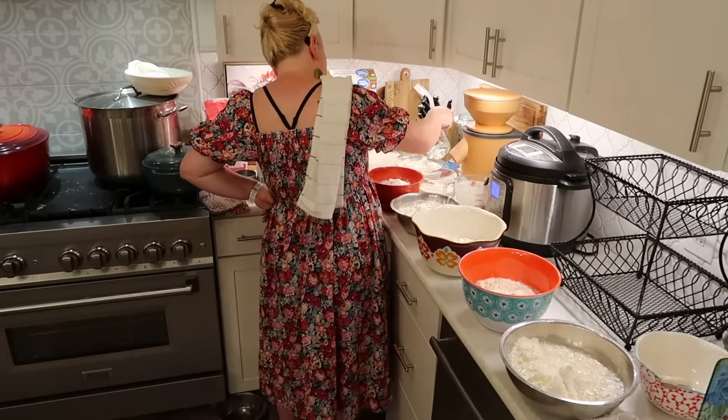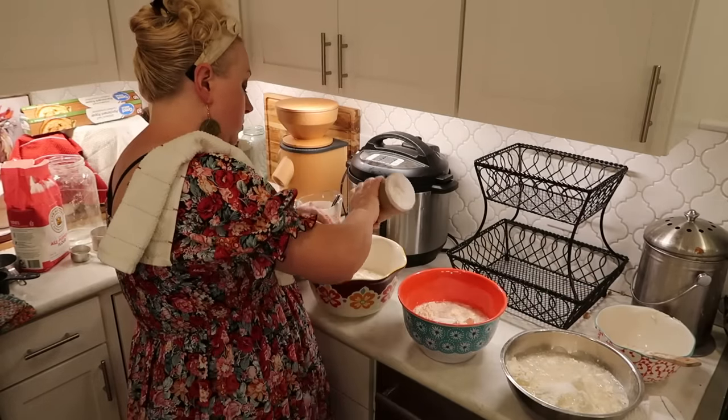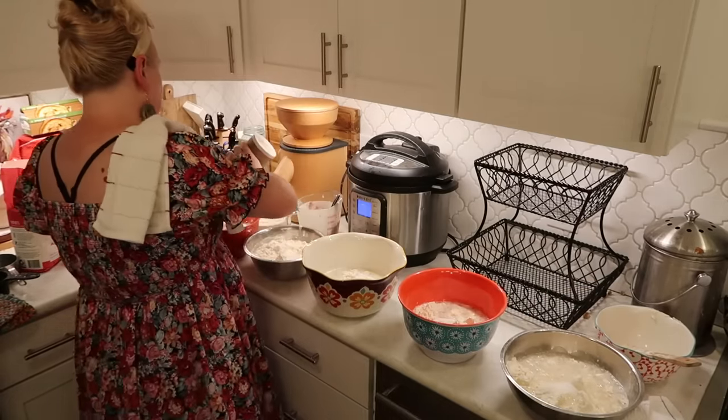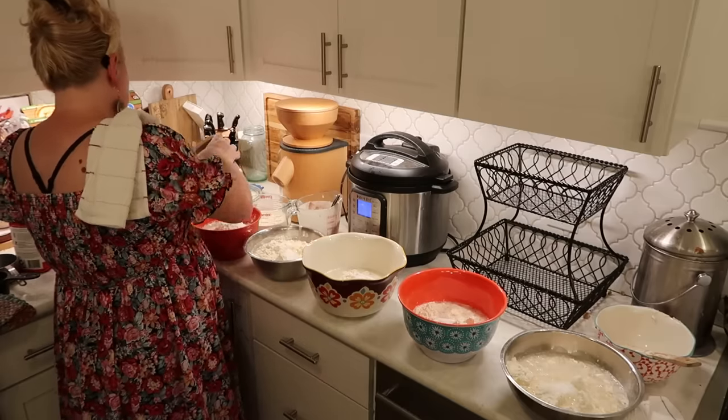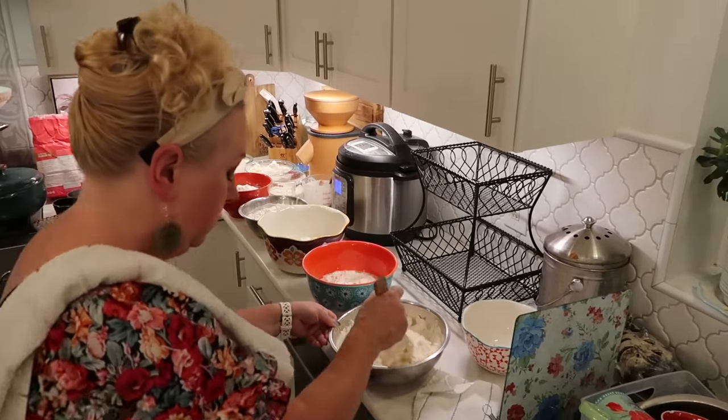I would love to add in using the kitchen scale and weighing our ingredients, and I do think we'll get there, but right now my goal is to just feed my starter and keep it alive and make so many sourdough recipes in the coming days.